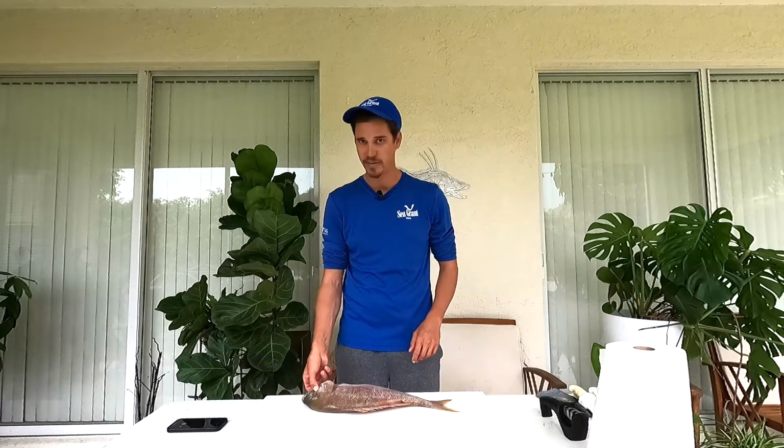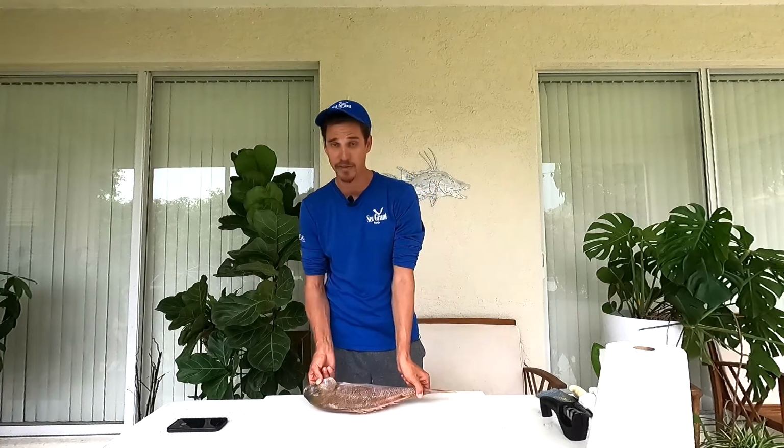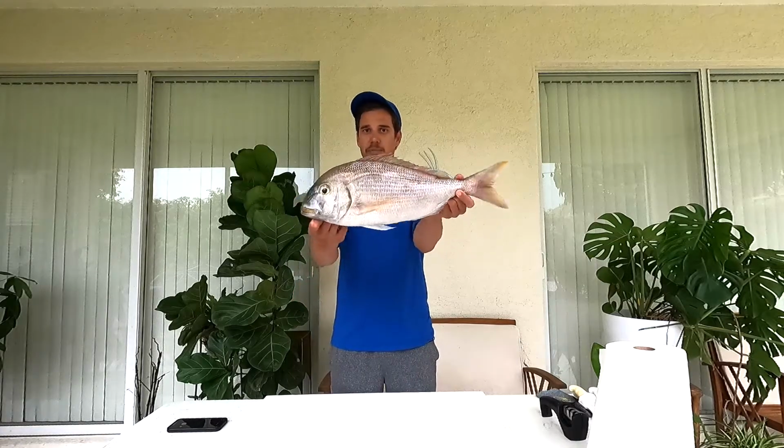Hey guys, my name is Mike Sipos and I'm the UF Extension Florida Sea Grant Agent in Collier County. Today we're going to fillet a fish that I'm not super familiar with, because they occur a little bit deeper where I'm at in Southwest Florida: the red porgy.